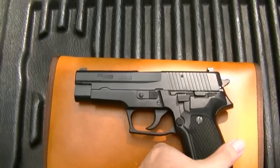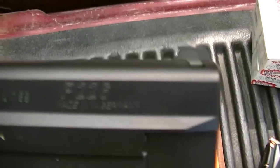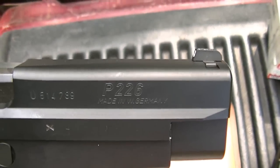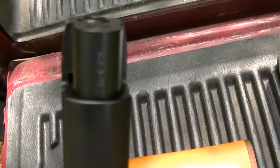SIG Sauer P226. Focus. I guess it's there, we go. Well, it's marked West Germany, date code KE puts it at 94.